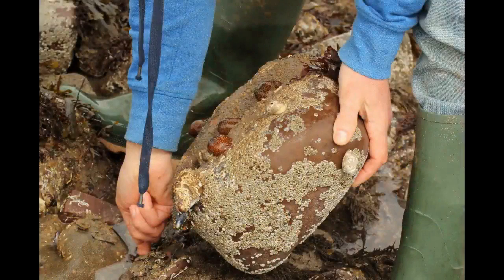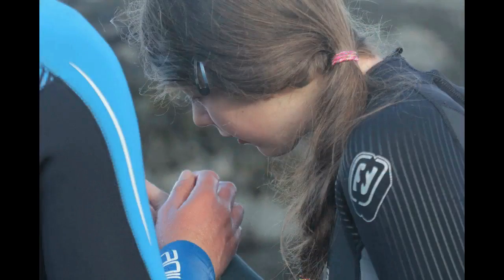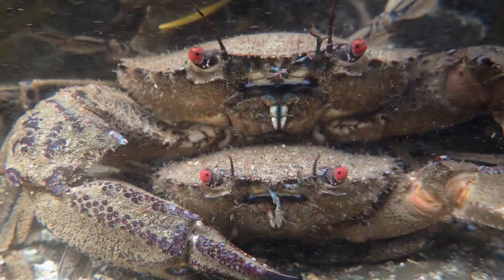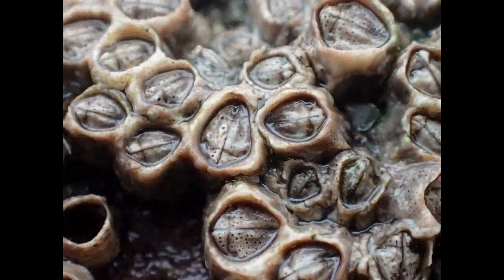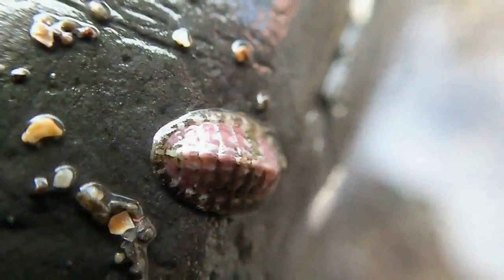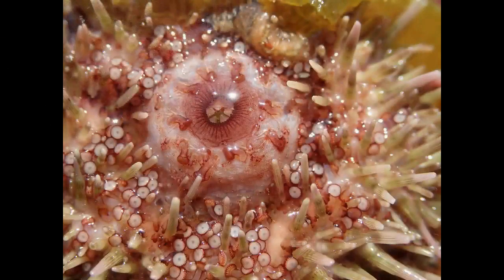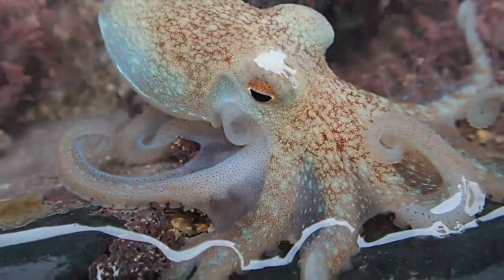I liked to hold the animals too if they'd let me, so I could see their incredible adaptations up close. I discovered all kinds of things. At first the usual suspects that rock poolers see: beadlet anemones, shore crabs, velvet swimmers, mussels, barnacles, and so on. But then things started to get more interesting. I found things like pipefish, fast-moving chitons, sea urchins.